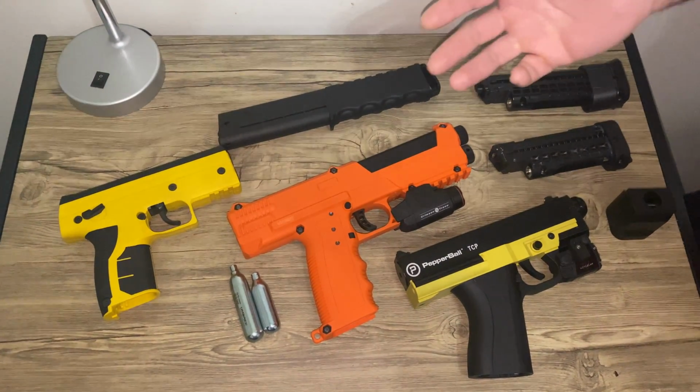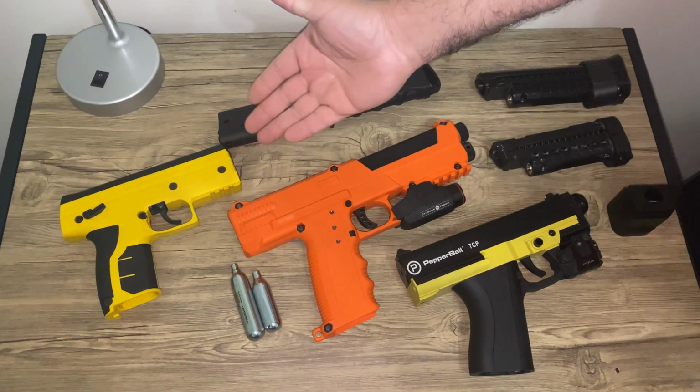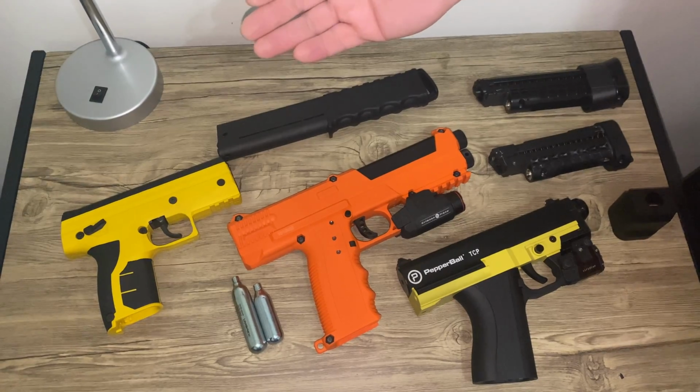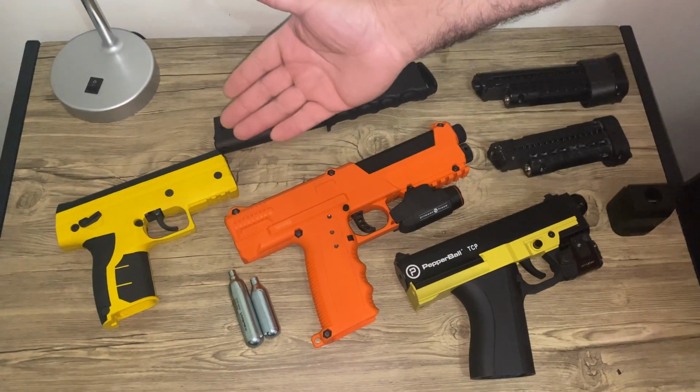So let's talk about firing. When you want to fire the Byrna HD, you would pull the trigger on safety, and that will puncture the CO2, and then you could fire your projectiles.